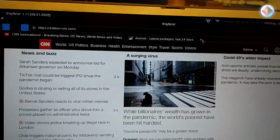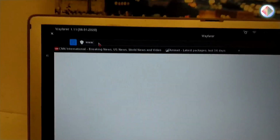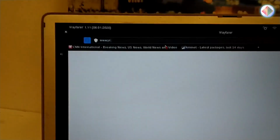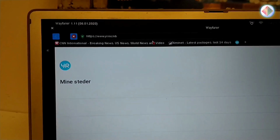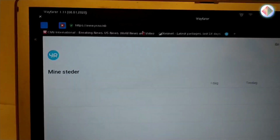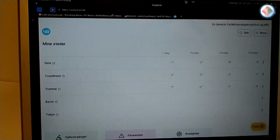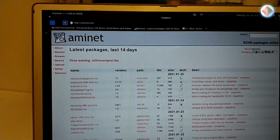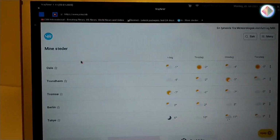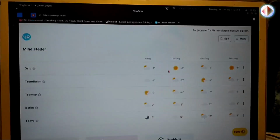See, and we can open another tab, and we can check the weather. I like yr.no. Don't trust the weather forecasts, but of course there are estimates. See, clouds. So that is Oslo, minus 1 today, 3, 4, 5. So it will be colder. Thank you, weather.